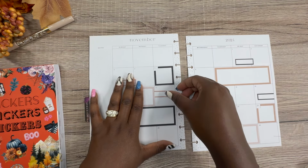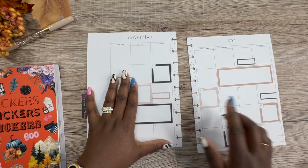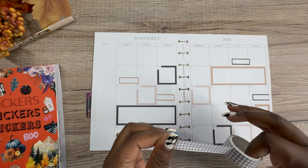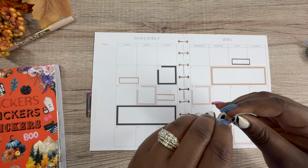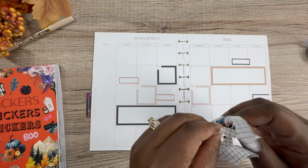Just trying to get this right over here. Maybe we'll just do it from the line. How about that? Okay. So, a lot going on this month, as you can see. First thing I want to do is add some washi. And if you're brand new here, then you don't know, but you're about to find out. When I go out of town, I like to use washi to mark those days.